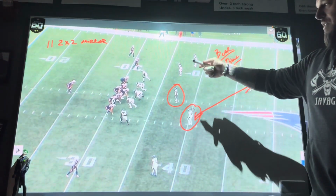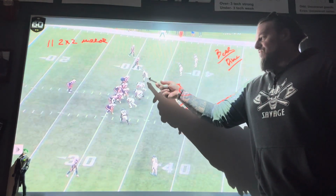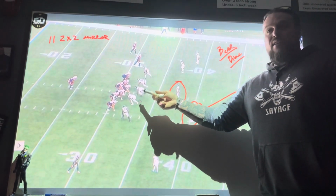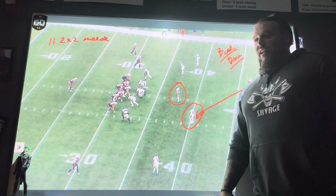Everybody gets the 5, the Bear front, right? Yes, sir. And what are all these guys? The 5 is 5, 3, 3, 9. The 4 defensive linemen with odd numbers are what? Penetrators. The 0 is a what? He's a 2-gapper, which could also get interesting.